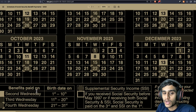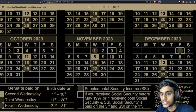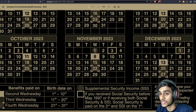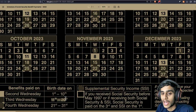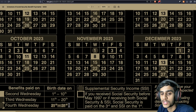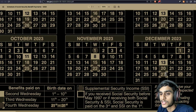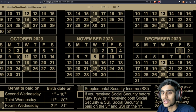Moving forward, if your birth date falls between the 1st and 10th of the month, then watch out for the 13th of December for your Social Security benefits to be deposited. Then the 20th of December, if your birth date falls between the 11th and 20th of the month. And the 27th of December, if your birth date falls between the 21st and 31st of the month. So continue to watch out for all these important dates.